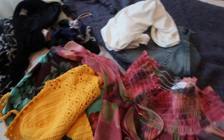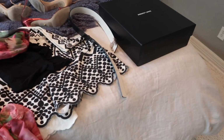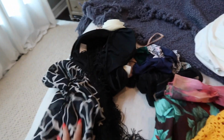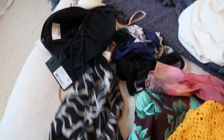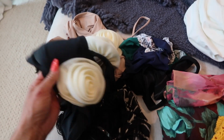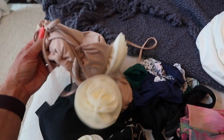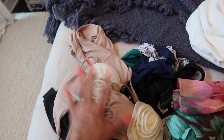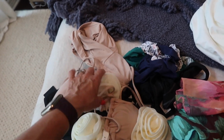Good morning, everyone. I am getting ready for church service. I will show you my dress in just a second, but let me show you what I started packing for our trip to Miami. This is what I will be taking with me to Miami. I'm still gonna throw in a couple more items, but these are my swimsuits. I showed you these in my last video. I went ahead and bought this one in black, but this one, I didn't buy the triangle top. I bought the bandeau.